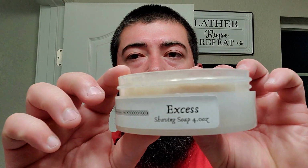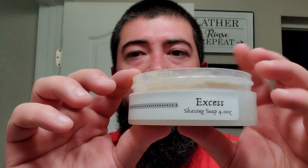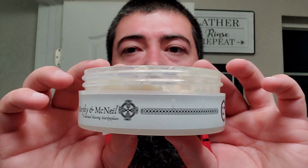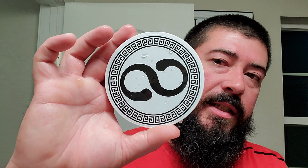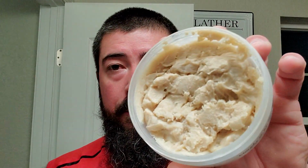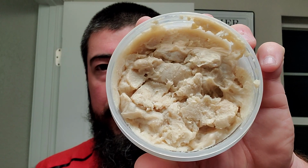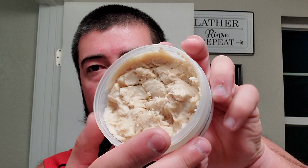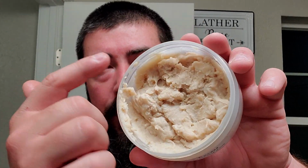Alright. Moving on. We are going with Excess by Murphy and McNeil. This is part of their Infinitus series, which is their small batch releases. And of course I throw the lid right into my sink of water, but you could see the Infinitus symbol there. This one actually melted in the mail. So if you saw my mail call a couple videos back, this one actually was shifting as I rotated it. You could see the whole soap base shifting.